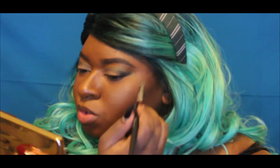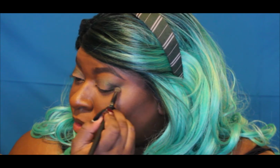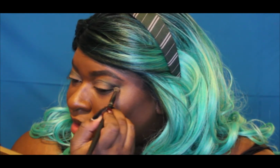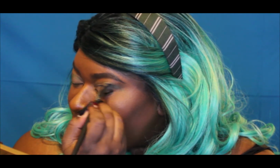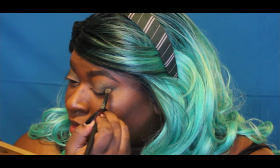I like to have a black in a palette because there's so much you can do with a black eyeshadow. And so having a black that isn't pigmented or has glitter in it, it limits your options of what you can really do.